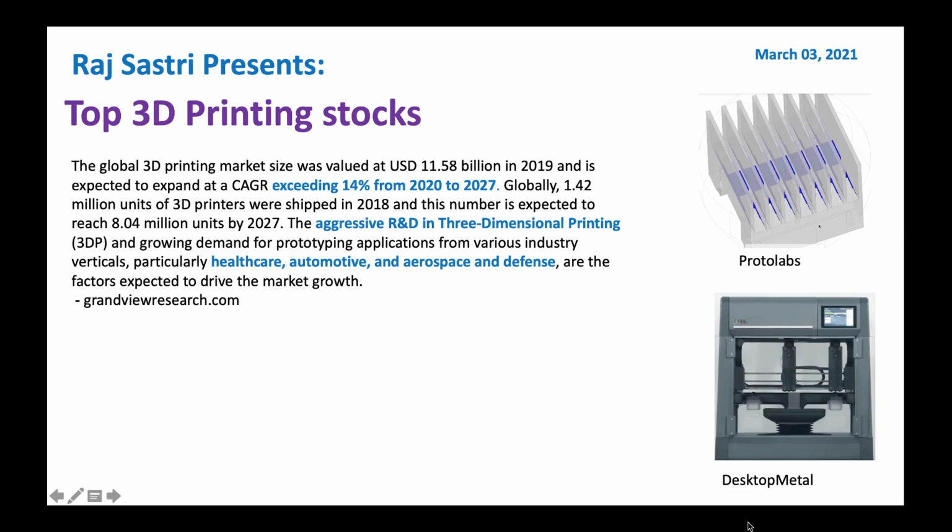Today I want to talk about one of my favorite sectors, which is 3D printing. So 3D printing is a really emerging market, and according to Grand View Research, it's expected to grow around 14% compounded annual growth from 2020 to 2027. And there is aggressive R&D going on in this space, especially in sectors like healthcare, automotive, aerospace, and defense. They are really consuming this 3D printing technology very nicely.